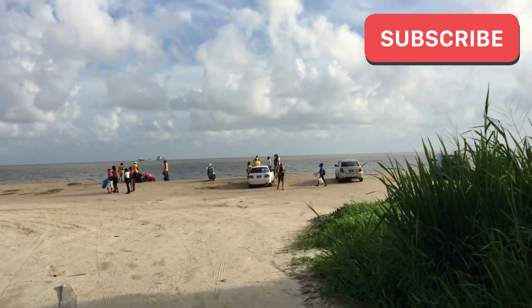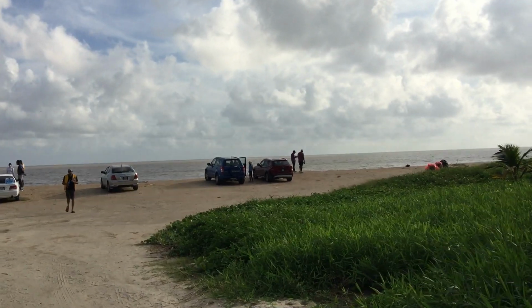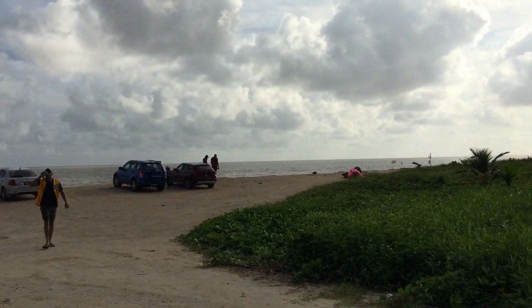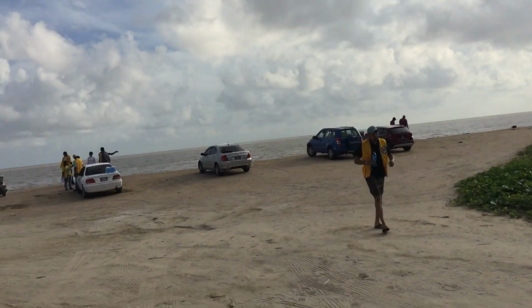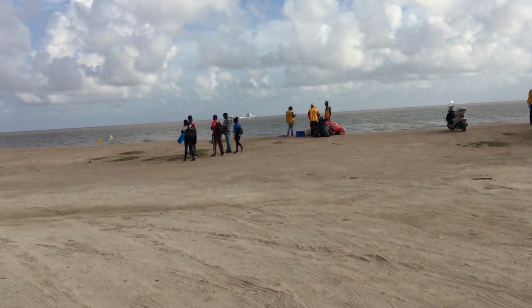There is beach cleanup activity here at the beach on Saturday morning, here in Kingston, Georgetown, Guyana.